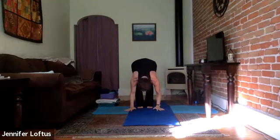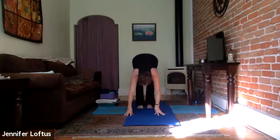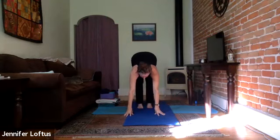Visualize the bronchodilation. Inhale, reach the arms all the way up to the sky. Open your chest up. And then exhale and fold forward. Relax all your breath out. Inhale through your nose, halfway lift. Exhale and let that go. Step back.